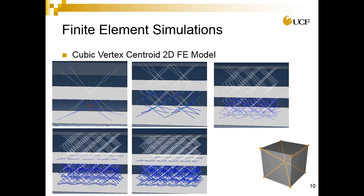What we see in this slide are single lattice, double lattice, triple lattice, quadruple lattice, quintuple lattice structures. Here, undeformed structures are shown in white color, whereas blue colored structures reflect deformed shapes.